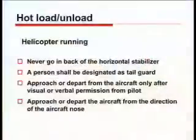Never go in back of the horizontal stabilizer. A person shall be designated as tail guard, and their sole responsibility will be to make sure that no one goes near the tail rotor. Approach and depart the aircraft only after you have visual or verbal permission from the pilot. Approach or depart the aircraft from the direction of the aircraft's nose.